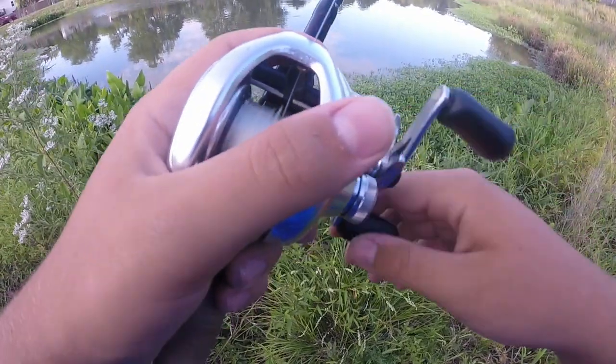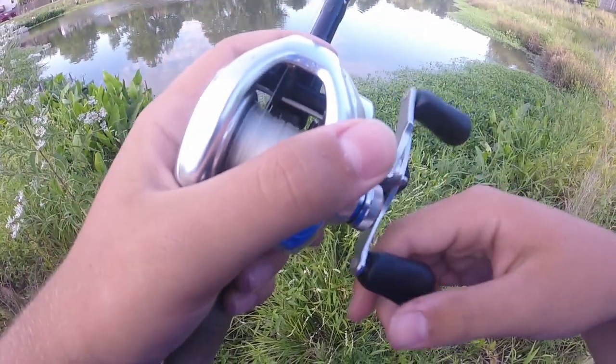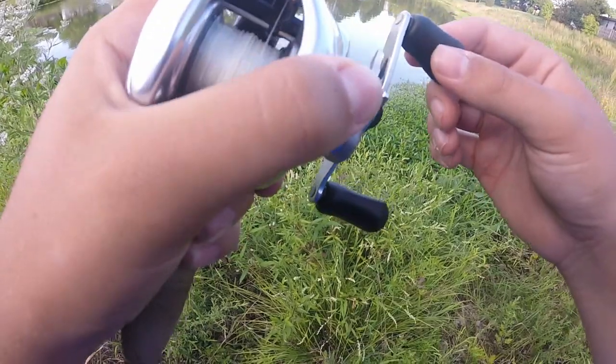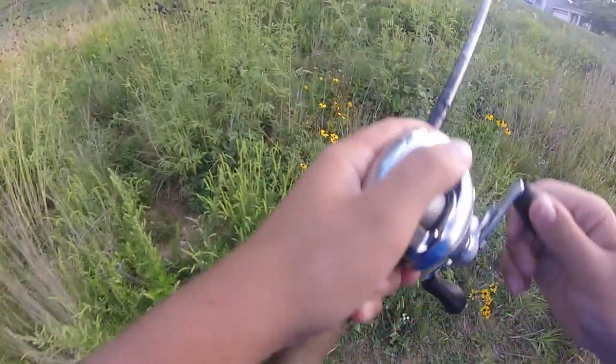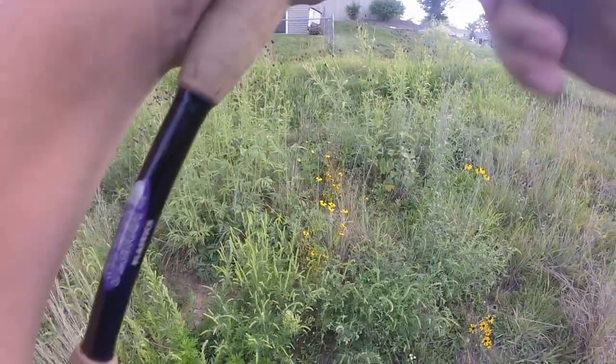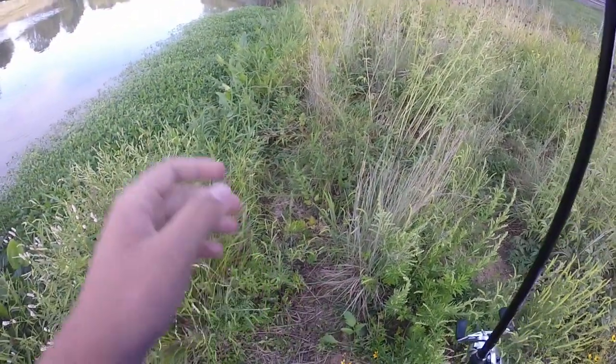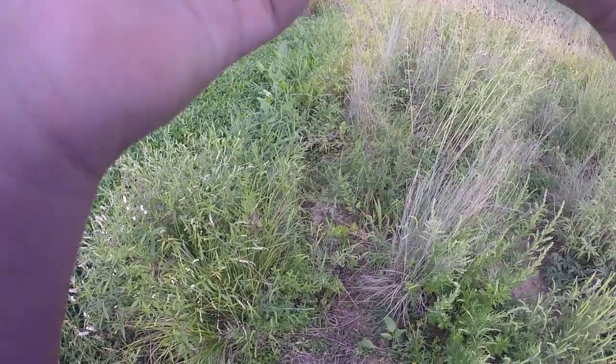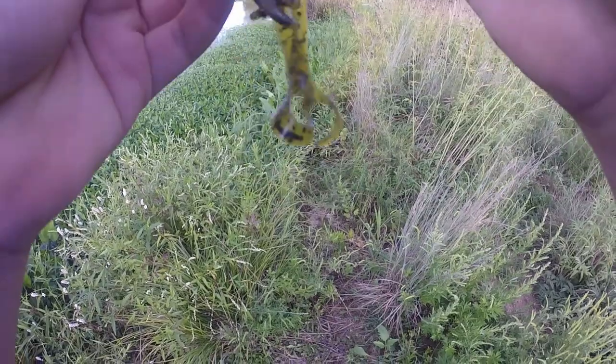Not using the best color, I'm using green pumpkin, but this thing has a ton of vibration. Puts off tons. Oh my God! Dang it! That was the same one, he just absolutely demolished my Brush Hog. Dude! He took me into that, there's a tree branch down there.